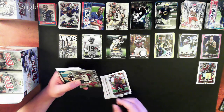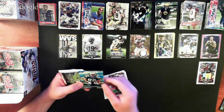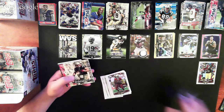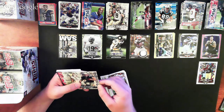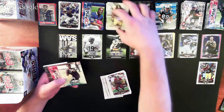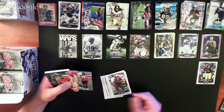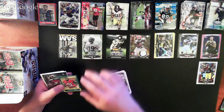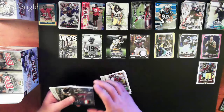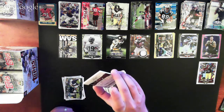4,000-yard club, Carson Palmer. Fantasy inserts, Greg Olson and Jamaal Charles. Julian Edelman, 1,000-yard club. Troy Polamalu, Greatness Unleashed. Calais Campbell, Play 60. A mini for Frank Gore. And a rookie patch, Charles Sims for the Buccaneers.